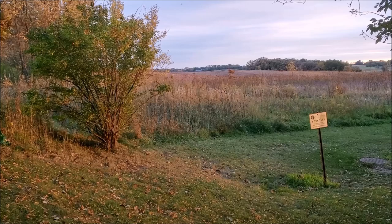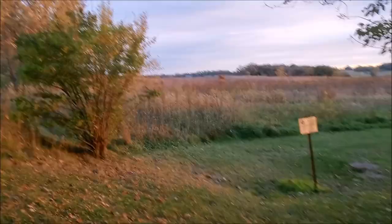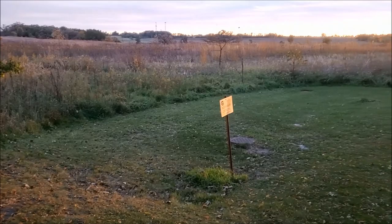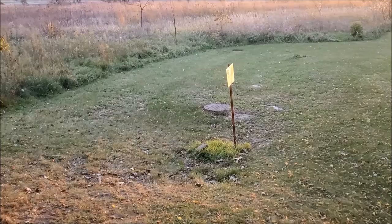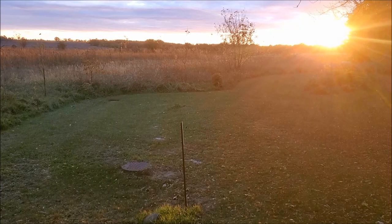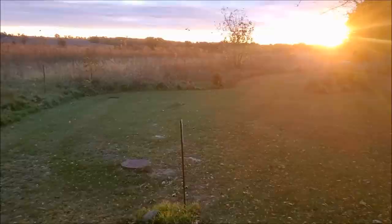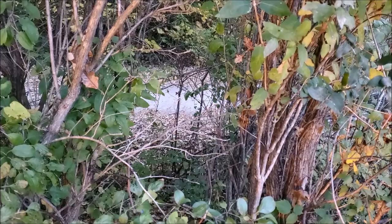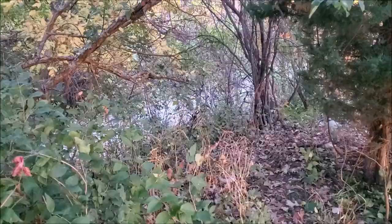And the sun is starting to set on the border. But since we're here, let's check this out anyway. Here's our boundary line. There you go. And the sun adds an extra special effect on this shot. And we can peek down at where the border officially crosses the trail. So if you want an easy way to ride your bike into Wisconsin, this is one of the ways.